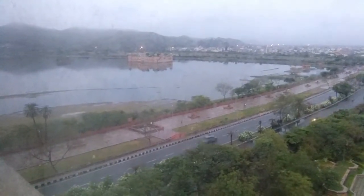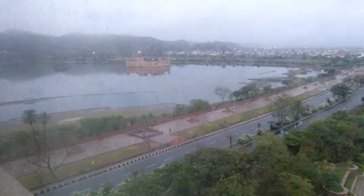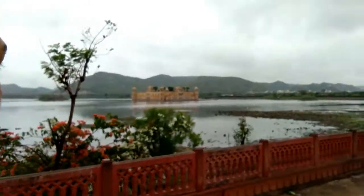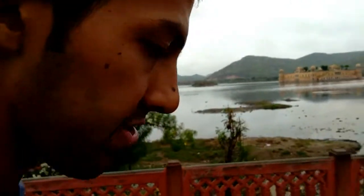Good morning. It's about 5:30 a.m. and that's the view. Jal Mahal. Right there it is. Palace on water, or palace over the lake. Palace on the lake.